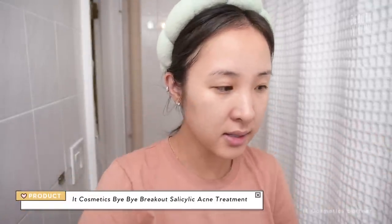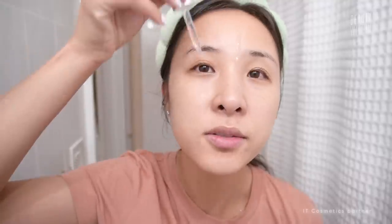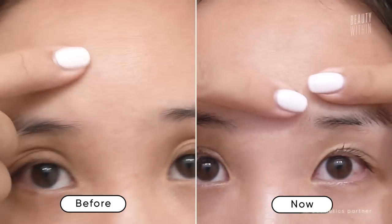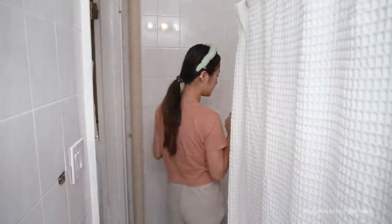Then going into this guy, I honestly think this has helped so much. I'm actually amazed. First of all, even though my skin was sensitive and compromised, it didn't react overall. This forehead is in a much better situation than when we started. Oh my god, when we started it was insane. So very happy with this state of development.